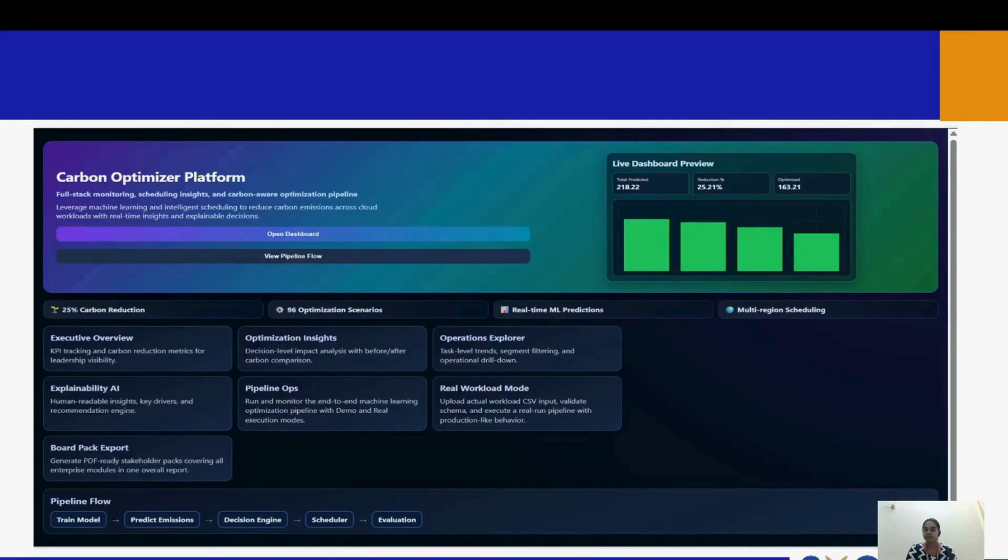So this is the dashboard. In this dashboard, we can see the live dashboard preview as total predicted carbon values 18.22 and reduction percentage and optimized as well. And I also mentioned some of the module pipeline overflow like train module, prediction emissions, decision engine, scheduler and evaluation as well.